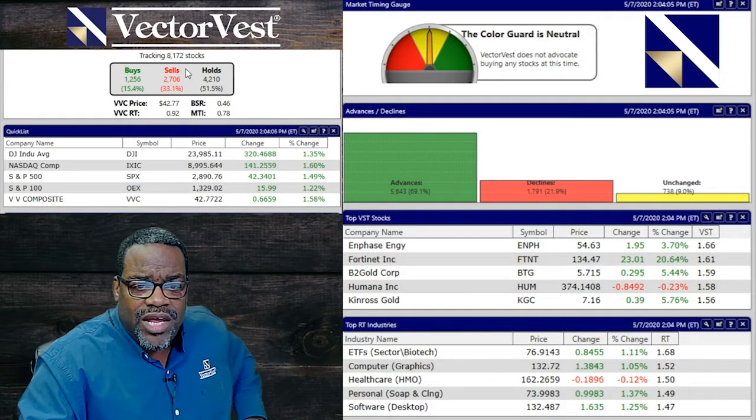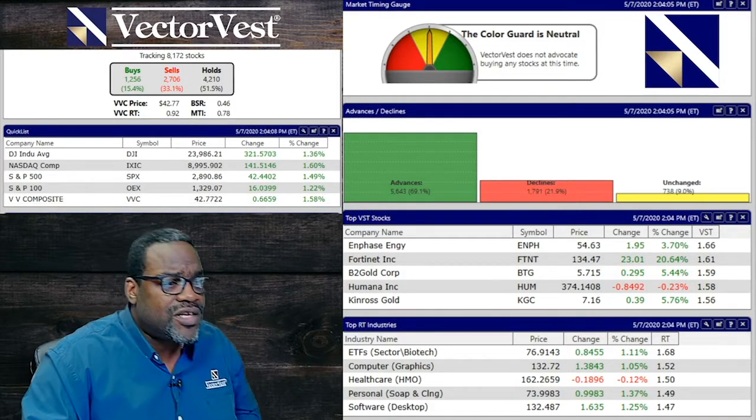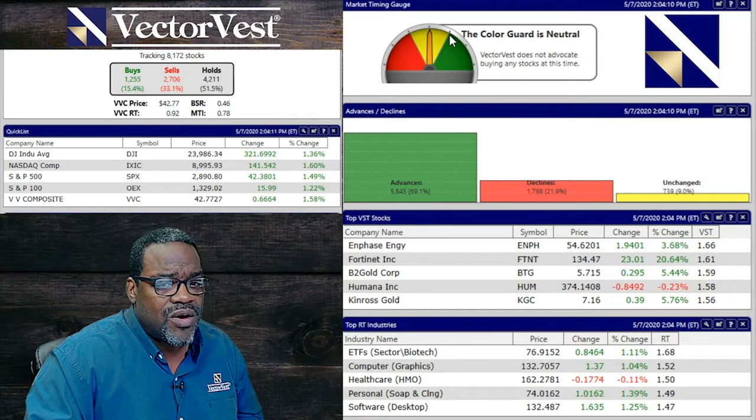I can look and see all of the major indices are up. I can look and see on our color guard, we're in the yellow. The color guard tracks 3 of our market timing indicators.